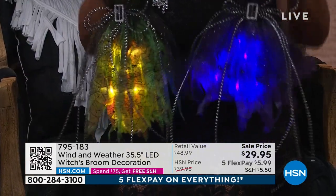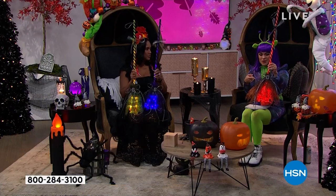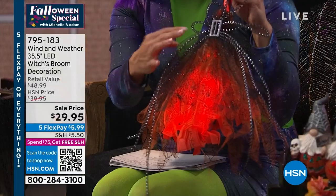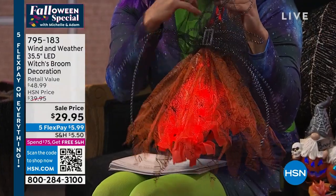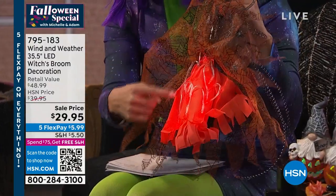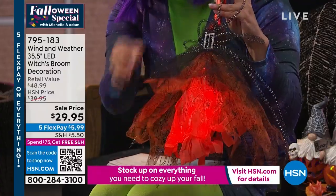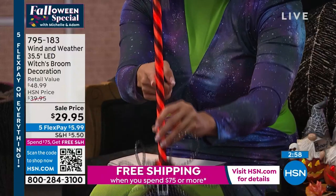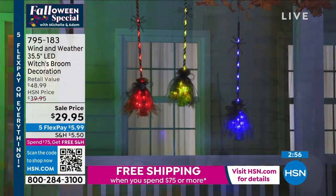And you've got the green and the purple. I've got the orange. And they're really beautifully made too. When you look up close, the tulle, like this one has glitter. The second layer has spider webs. How fun is that? And then underneath, this is where you have those LED lights. And LEDs are the best. They sip battery power. They don't get hot. They've got this beautiful glow. And then the handle glows as well. So have some fun with this one.